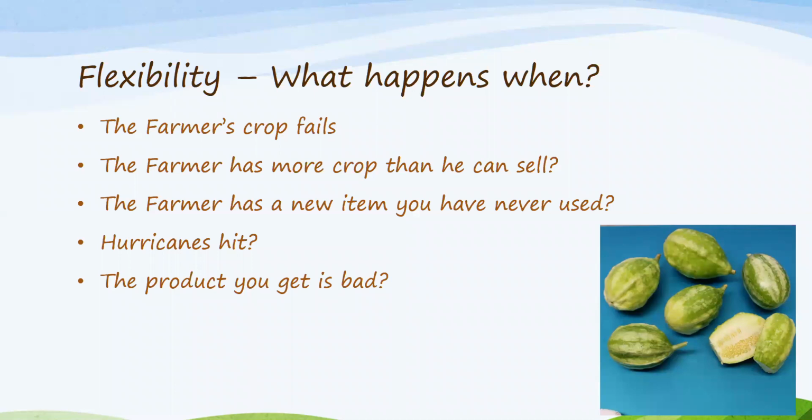So what happens when a farmer calls you with an item that you've never used? You can see that picture there, if anybody knows what that is, a cucamelon. And this farmer called and said, I have all these cucamelons. Would you like them? And we said, yes, we would. So we gave them to the kids with some ranch dressing, and they loved them.